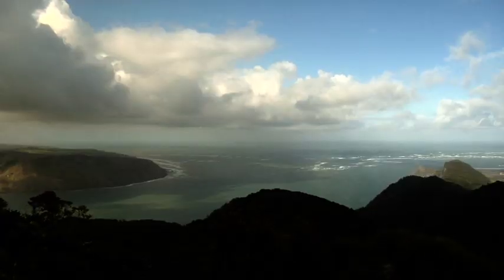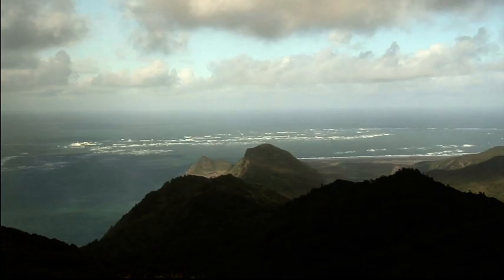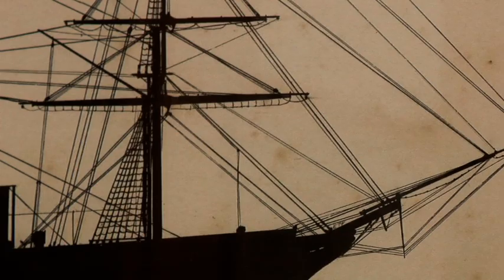The Manukau Harbour is one of the most deceiving stretches of water in New Zealand. The sands of the bar shift constantly and can only be identified by the waves breaking out at sea. The Orpheus approached the Manukau Bar on the 7th of February 1863.